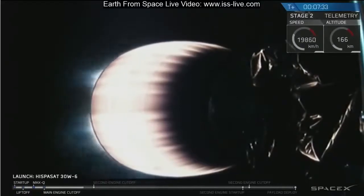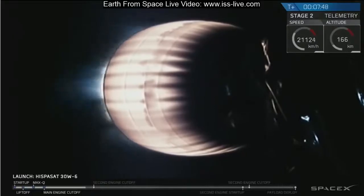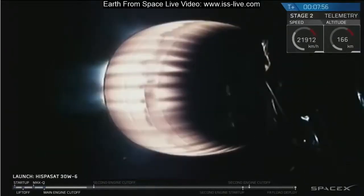7.5 minutes into flight. The glowing nozzle on the upper stage engine, that's expected. Shows the engine's running just like we want it to be. We've got cameras on the back of the second stage giving us these live views. We're about a minute away from SECO, second stage engine cutoff number one. That will leave us in a parking orbit. Once we get engine shutdown, we'll wait for the guidance engineer to confirm that we have a good orbit.